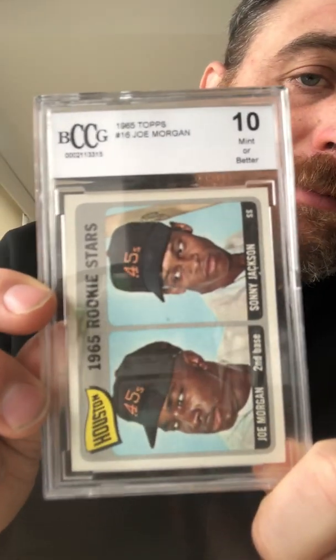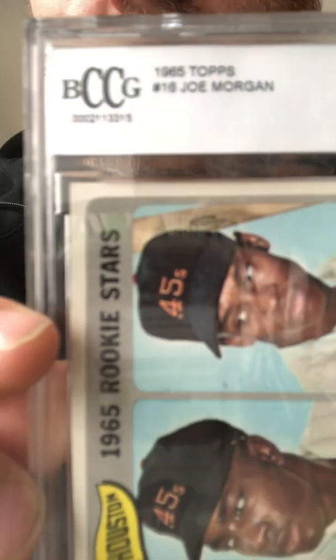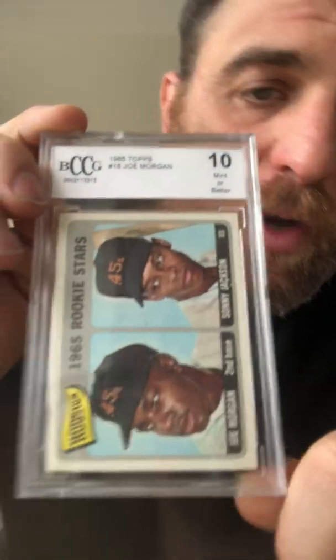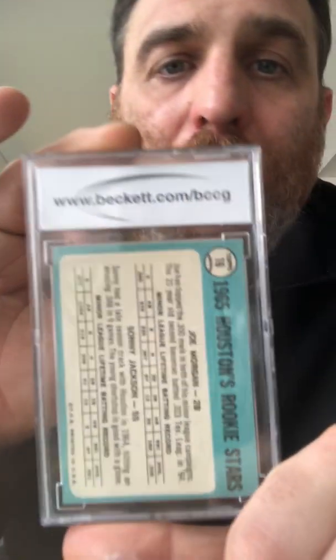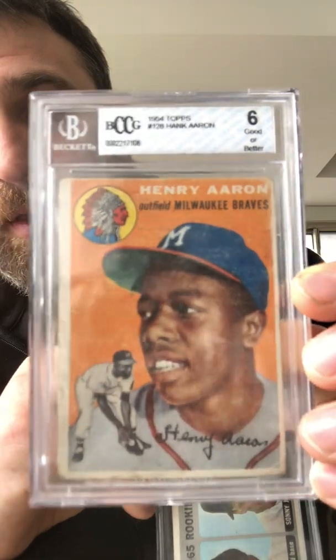Got a Joe Morgan card here, BCCG. If you can't see the number, oh, you can't see it, but you get the point. Look, it's rated mint. And if you've watched any of my videos or you have experience, BCCG is a knockoff of Beckett. Beckett still maintains the registry, but the ratings are substantially less reliable. I think it goes from 6 to 10. I would argue that if this is a 6, I really do think it correlates with a PSA 1 to 1.5. If you look at the BCCG ratings, it says mint or better. So that would mean it would correlate, I would guess, with a PSA 9.